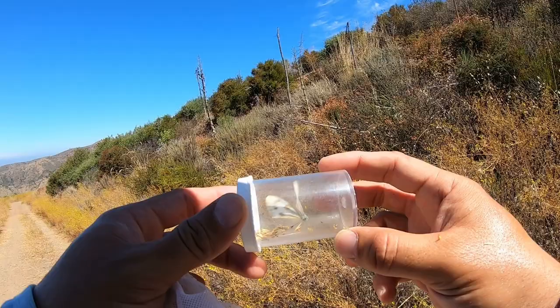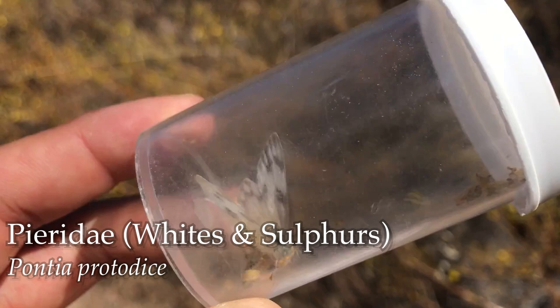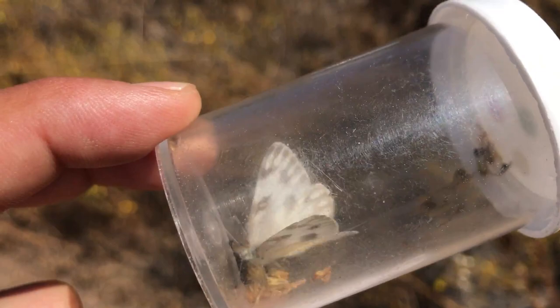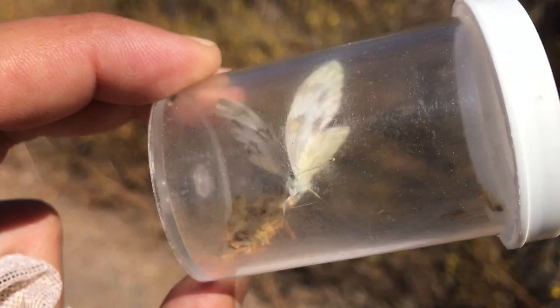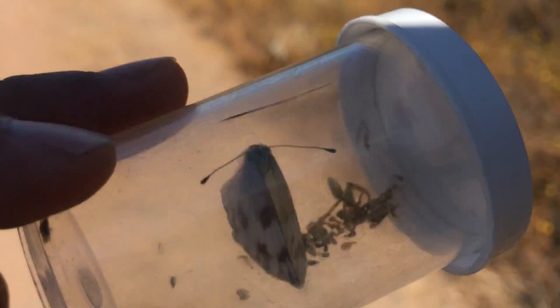Representative of the family Pieridae again. Now, this is not the common white. This is the checkered white, another species of Pierid that can be found here in Southern California. You can see why they're called checkered white, because instead of being all white with a couple of spots, they have this kind of nice checkered pattern. Now this one seems like it might be a little old, because the pattern on it is pretty faded, but nonetheless, there's another species of butterfly for you.